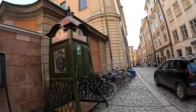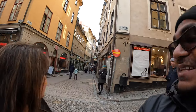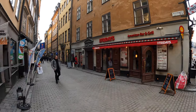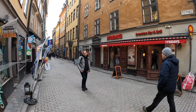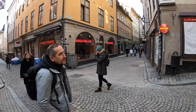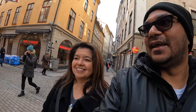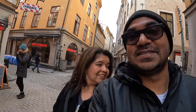right? It's cool though. Now that it's past 12, we came back to the same street that we started on, and oh, it is much busier. There's a lot of people out now. The shops are definitely open. So this looks like the time. So come around noon and you can visit the shops.